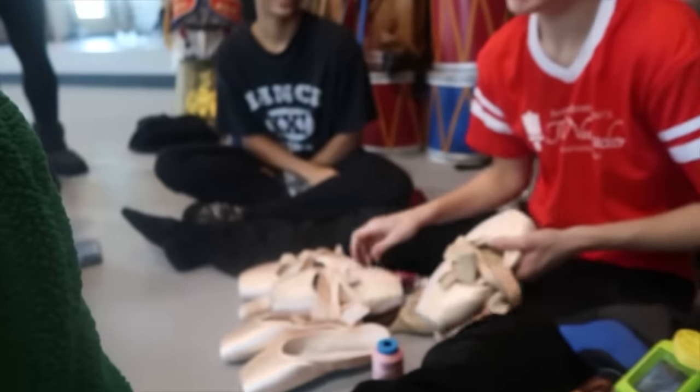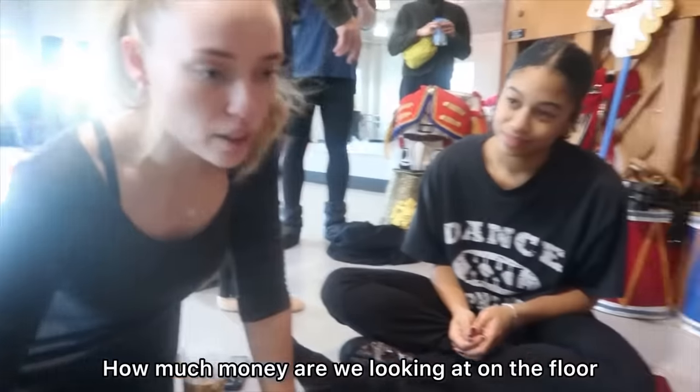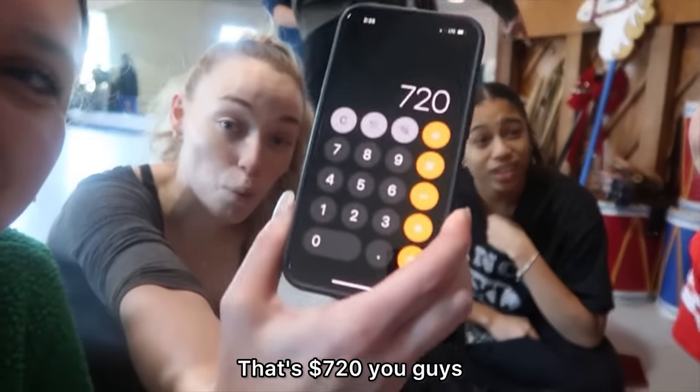Lunch is ending in 5 minutes and Savannah's sorting out her board shoes. These are shoes that she kept from last year. How much money are we looking at on them? These are all like $90. How many pairs we have? Eight. That's $720, you guys.